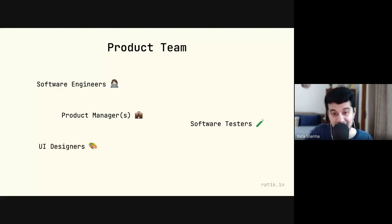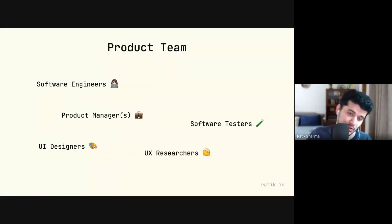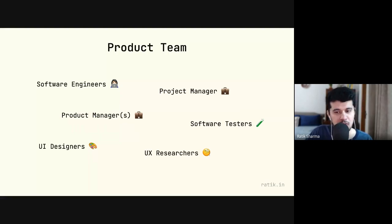Then we obviously have some designers because we need our products to look nice and also feel nice and make sure that the experience is nice, which is where we can have UX researchers, or just user experience researchers, who work with the designers and the product manager to make sure that the experience being delivered to users is top notch. And finally, we have this role of a project manager often as well. And I'll obviously get into details of what all these people do and how this team works together.